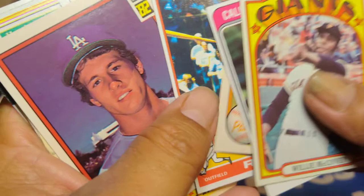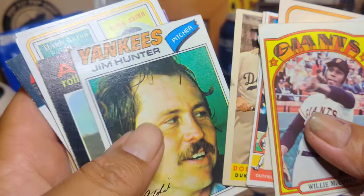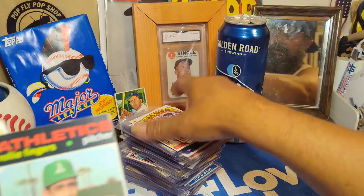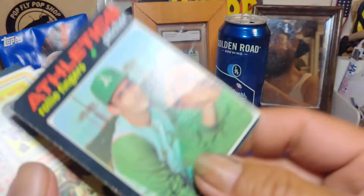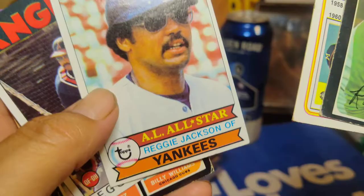Steve Sax, Rookie of the Year for the Dodgers. Duke Snider and Walter Alston as a Dodgers boss and player. Yankees, Jim Catfish Hunter. Rollie Fingers, look at that guy. I believe this was part of the mystery pack that I got from Double D Vintage Cards. But this is perfect for my miscut collection, which I think I have some in here. Another of the '74 Hank Aarons, Reggie Jackson right there.